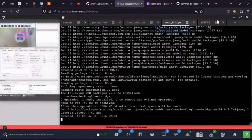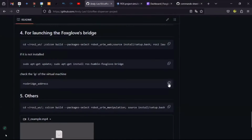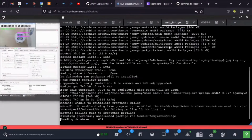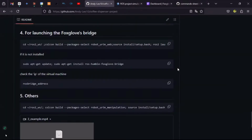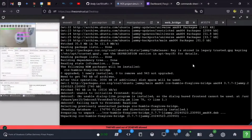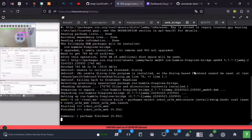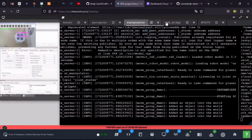Bridge. And here I will obtain my address. So let me apply the command. We have to wait a moment. And launch the Foxglove bridge. Let's do that. Yes, it is. Everything is okay.